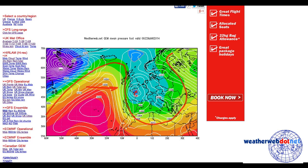So basically you've got the GEM here, we've got the GFS placing the low over there, and we've got the ECMWF with a low across the UK. So actually quite good agreement between them all that we see this trough come through during next week, bringing a limited hit of wintry conditions.